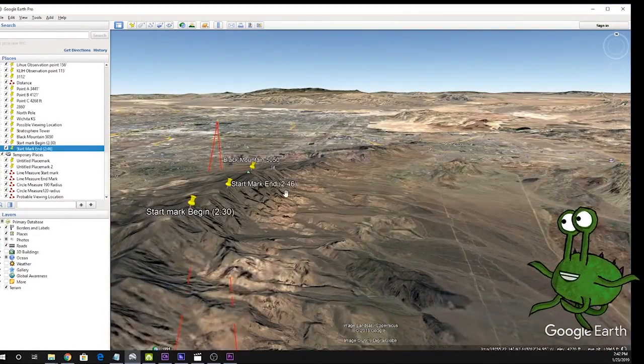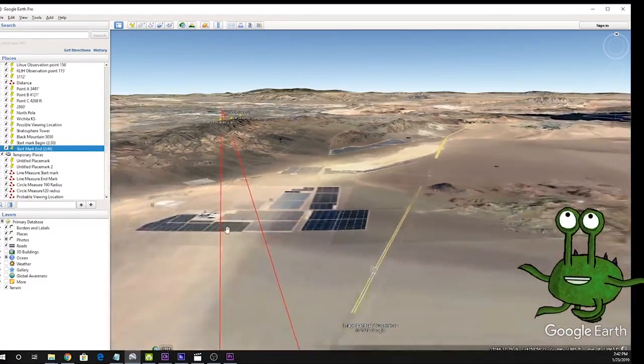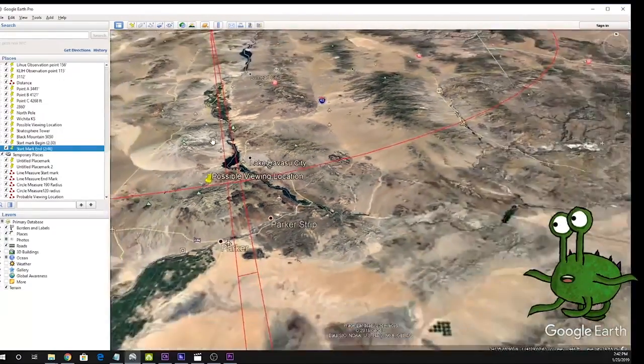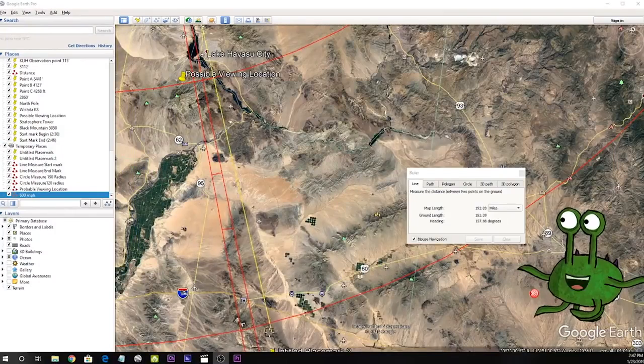Using the alignment of identifiable markers on the ground over time, we can calculate what the speed of the aircraft would have to be at various distances from Las Vegas. When we compare these to the expected speed of the aircraft, we can derive a reasonable viewing distance. I would like to add that it would have been much easier had JTolan supplied actual data to verify, rather than leaving it to us to figure it out.